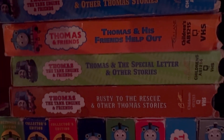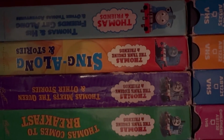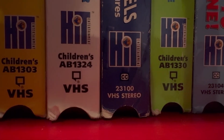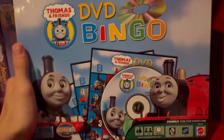Goddamn. I have pretty much every US tape, although there are some things I'd like to get, like the original 96 Rusty the Rescue, the original Thomas and His Friends Help Out, the original Thomas and His Friends Get Along, and, holy shit, I just realized I have these out of order. Let me rectify that. And the 2003 Big Day, along with some other things. DVD Bingo, I'm thinking of making a video with this at some point.